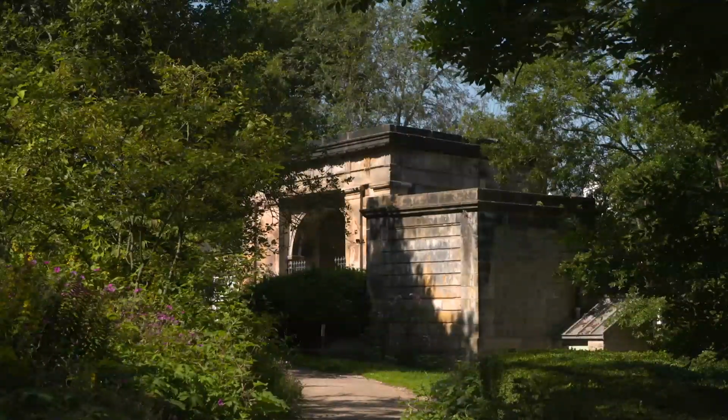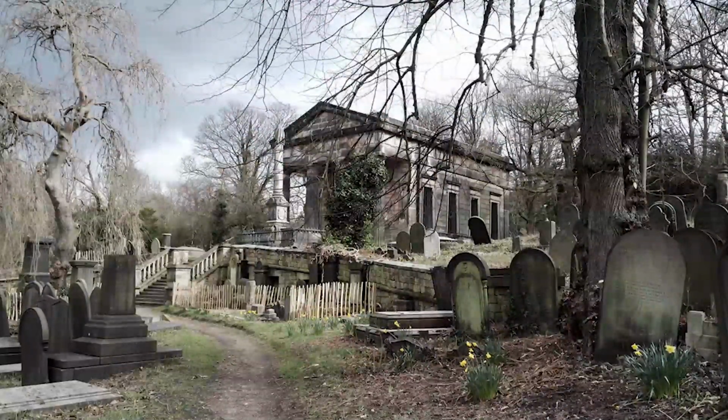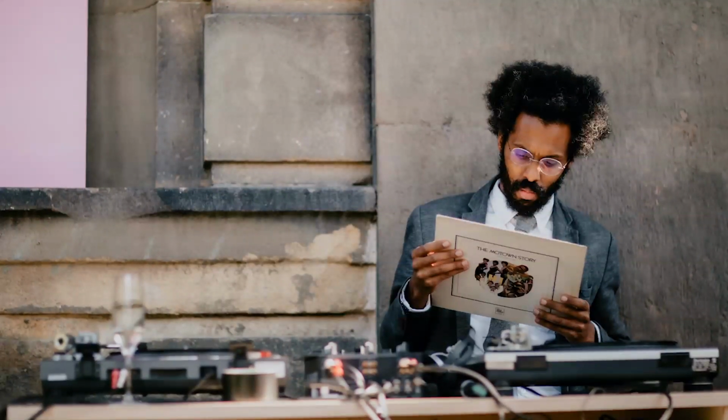Today, the Trust owns the Gatehouse and the nonconformist Samuel Worth Chapel, both of which have been restored from dereliction. The Samuel Worth Chapel is a unique and atmospheric events venue for meetings, parties, weddings and live performances.